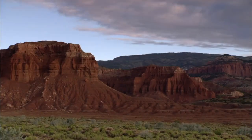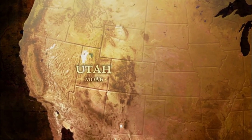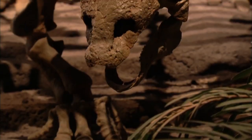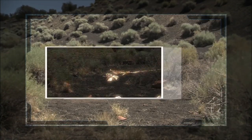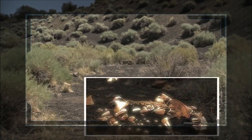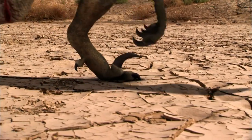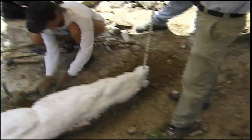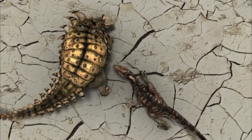In 1989, near the town of Moab, Utah, dinosaur hunter Robert Gaston discovered the remains of Gastonia, a one-of-a-kind armored dinosaur from the early Cretaceous. He had no idea that lying nearby was a second species, unknown to modern science. Only this one was a predator. And as investigators would soon discover, this was no ordinary killer.